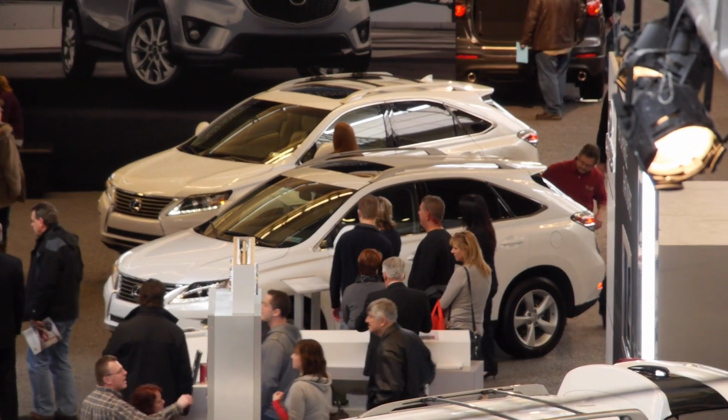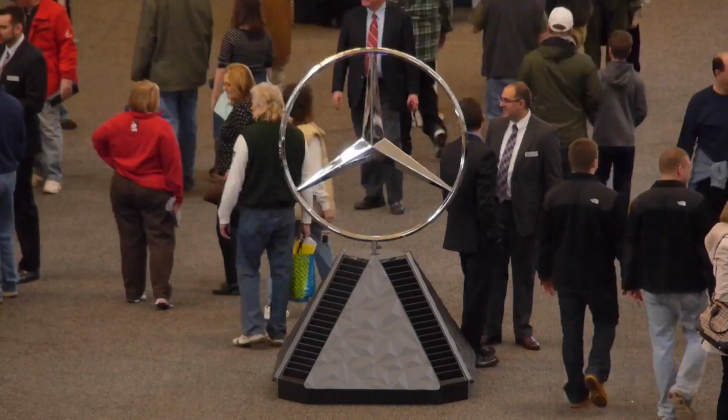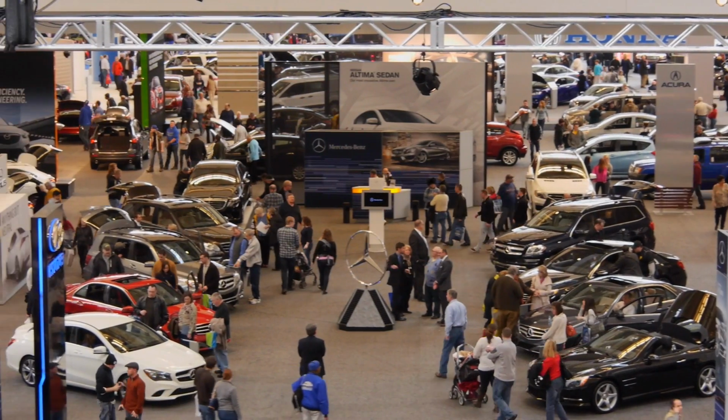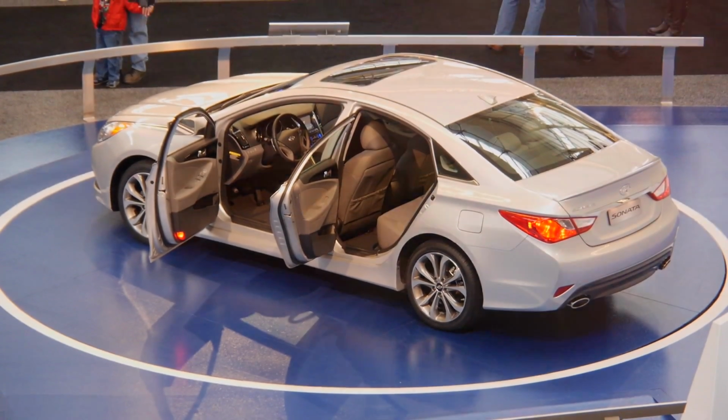Not long after the garage doors go down on the World of Wheels at the Convention Center, the Greater Pittsburgh International Auto Show is honking its horn looking to set up shop. If the World of Wheels is, say, the Grand Ole Opry of car shows, then the International Auto Show is Carnegie Hall.